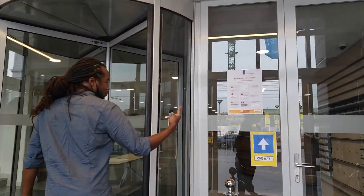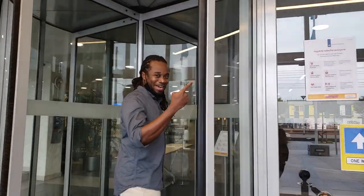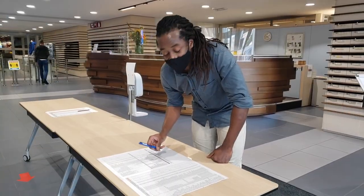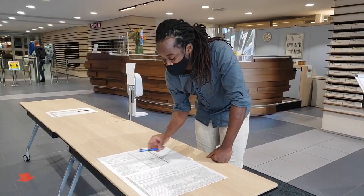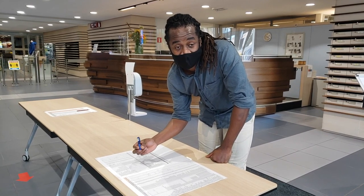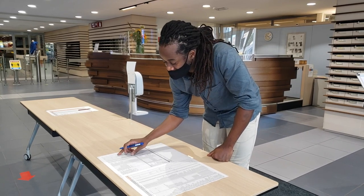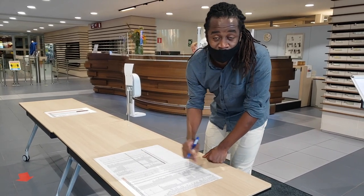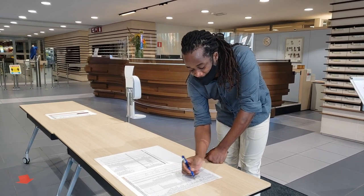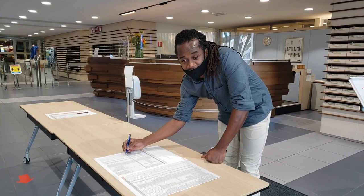So, don't forget the rules. It's Corona time, everyone. Be mindful, be aware. With the new rules in the building, there's a certain number of persons that are allowed inside. If you don't have a reservation at the building, you'll have to sign your name in. But if you are supposed to be here, you can just check, sign your name, and tick off where you are and you're in the building.